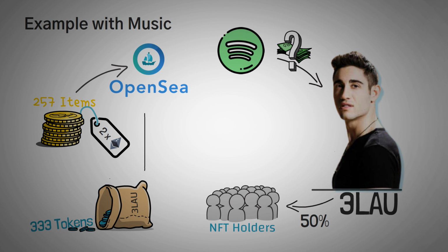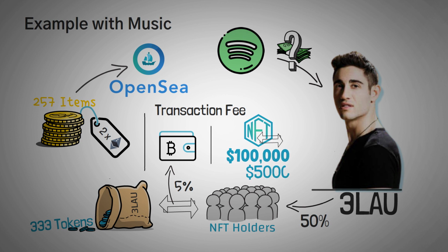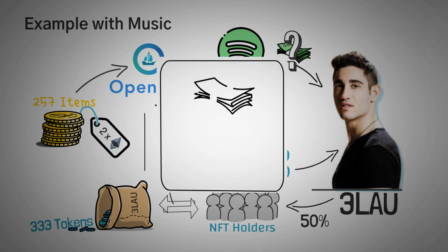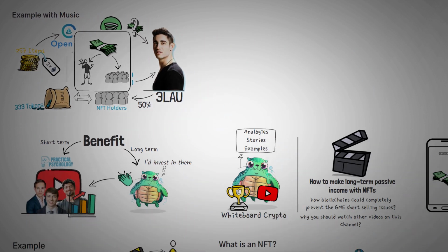One trick that these artists can implement is to add a transaction fee to each NFT that gets rerouted back to the artist's wallet. For example, Blau could add a 5% trading fee so that if $100,000 of his NFTs got traded this month, $5,000 of it would be deposited straight into his wallet, simply for the NFT being traded. So to summarize, the NFT holders will be earning passive income, but the artist will also earn passive income for their works. And don't forget about the other 50% of the royalties that Blau gets to keep for himself.